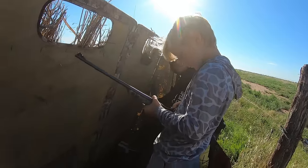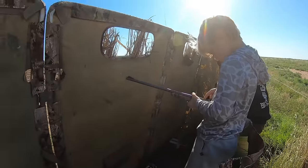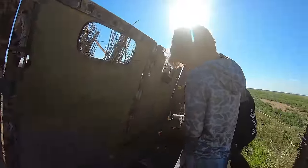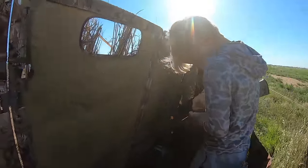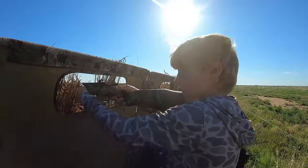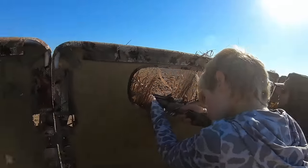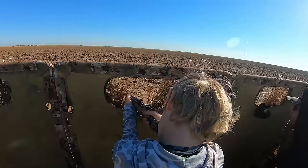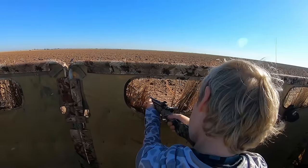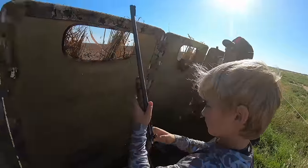Just scoot it in there. You gotta plunge it in there. Oh, you do? Here, let me see. I got it. Point it down. He's out there further now. There he is. Oh, you're high. You need to aim way lower.